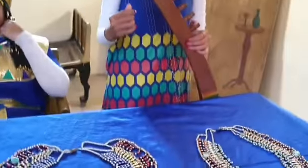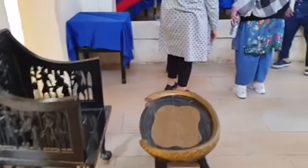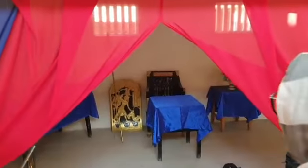And this is actually a model of the bed, because you can see also the former bed, so we can know the difference of the quality. Yeah, it's like a dress, you put something on it like a mattress. The bed itself is made of wood, and the mattress part is made of leather. Let's see also how the toilets used to look like.